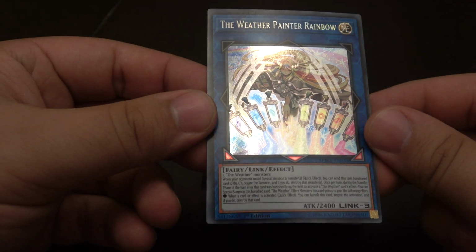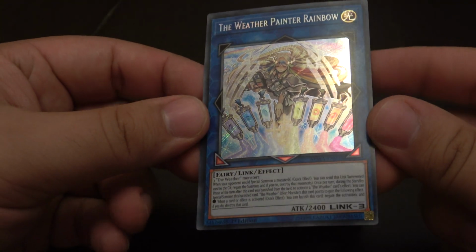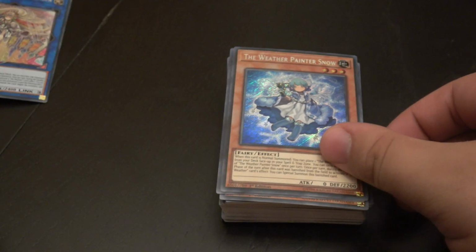I really love the Weather Painters and how they work. They're called Weathery from the OCG, and I really like how they look and how they work. I find them to be an underrated stun deck, and I really hope somebody tops a regional with these.